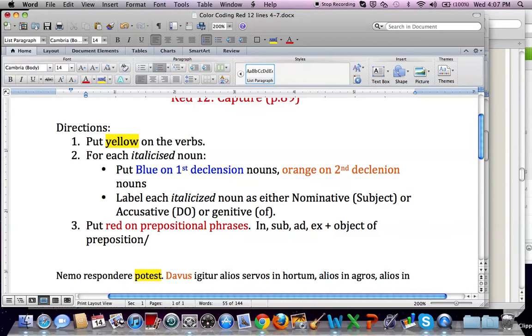So that if you, for example, e.g. is an abbreviation that means for example, if you see sub arbore, sub is the preposition, arbore is the word that comes behind it, it's the object of the preposition, together they are a prep phrase. Or if you were to see even something like, I don't know, in agris, in is the preposition, agris is the object of the preposition, and they both go together as part of a prepositional phrase.